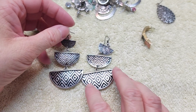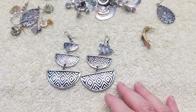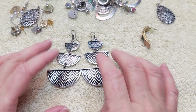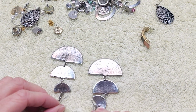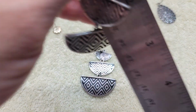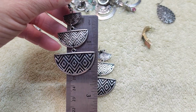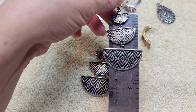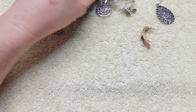You've got this silver tone, kind of a, I don't want to say tribal, I don't know the word I'm thinking of, but with these diamond shapes, kind of a more old school kind of print. 3 tiers. Very lovely backs. These are very long. From the dangle part, you're looking at about 2 1/4 inches. Very long. Very nice.